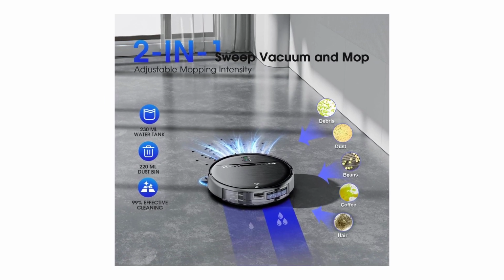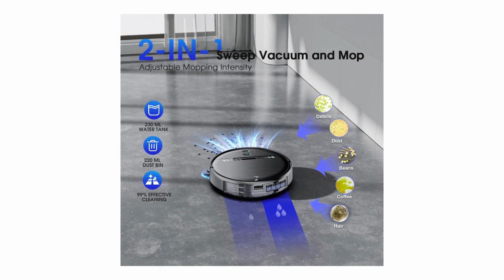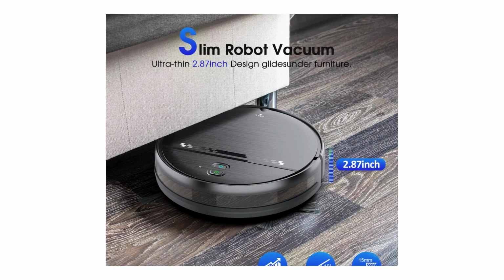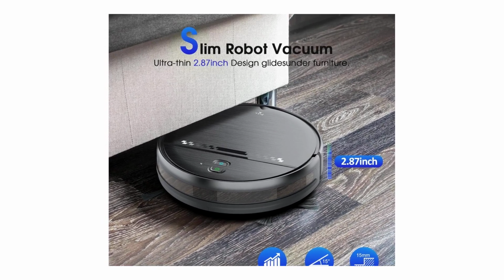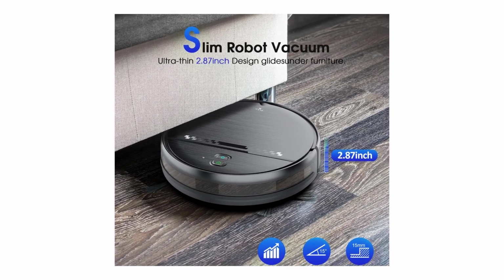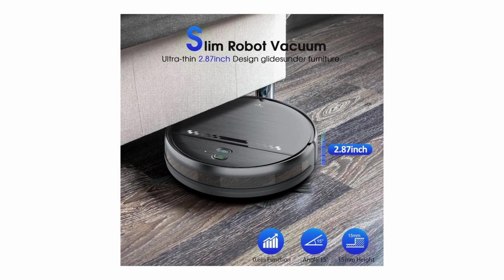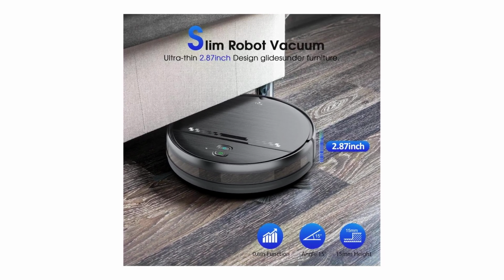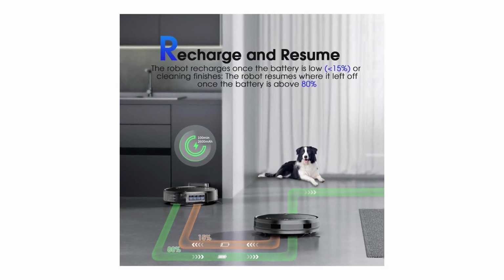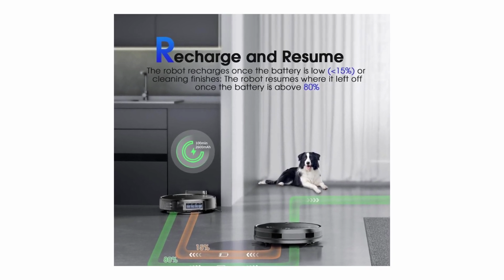Plus, its quiet operation at just 65 decibels means it won't disrupt the household. The design is sleek and compact, measuring only 2.87 inches high, which allows it to navigate under furniture and tight spaces with ease. It has 5 cleaning modes, including zigzag and spot cleaning, and the zigzag mode improves efficiency by up to 30%. While its build quality is solid for the price, it lacks the premium feel of more expensive models, but that's to be expected in this price range.